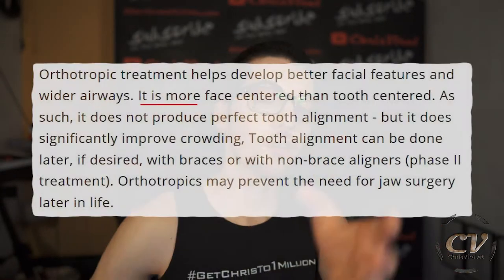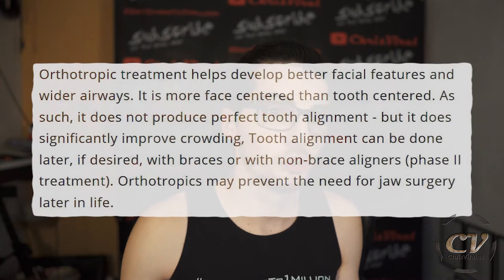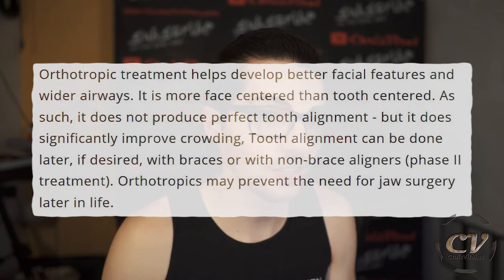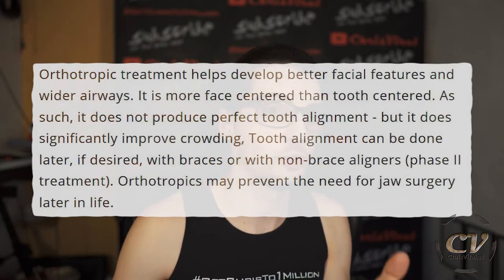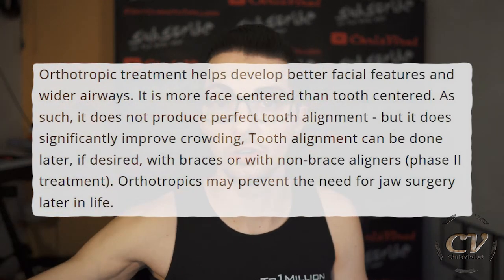It's just sad. Orthotropics is more face-centered than tooth-centered. Orthodontics is, of course, tooth-centered. That's the reason why it doesn't produce perfect tooth alignment. Well, it makes sense, but it does significantly improve crowding. Tooth alignment can be done later, but it may prevent the need for jaw surgery later on in life. Now that's what it's all about.